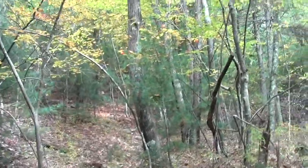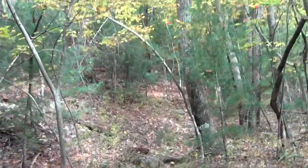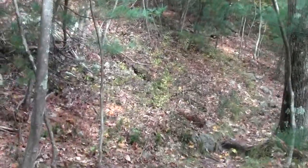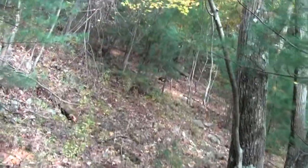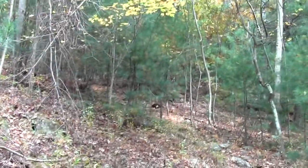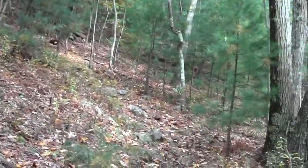And that's pretty much it. Once we hit the summit, the little spot where it's the actual top, it's got the USGS marker in it. That's where I was when I was last here.